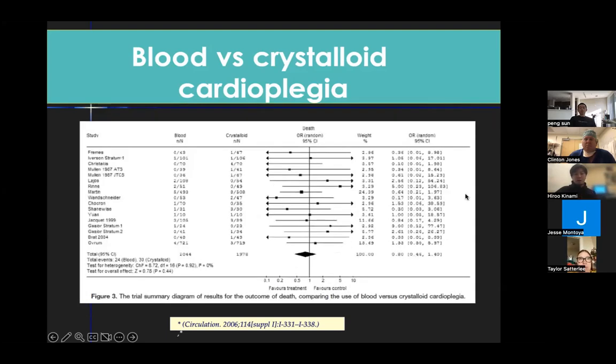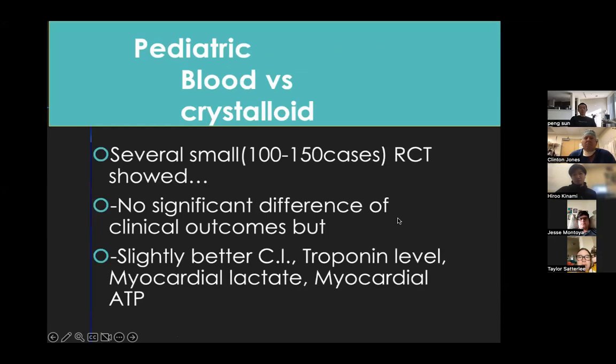But that's all adult results, hard to say in the pediatric population. And this is also mortality, blood cardioplegia a little bit better, right? And all adult results. It seems like blood cardioplegia is definitely better in the adult population, no doubt. But in pediatrics it's hard to say because there are very few randomized trials, just small randomized trials, let's say 100 to 150 cases, and based on these studies, no significant difference in clinical outcome.